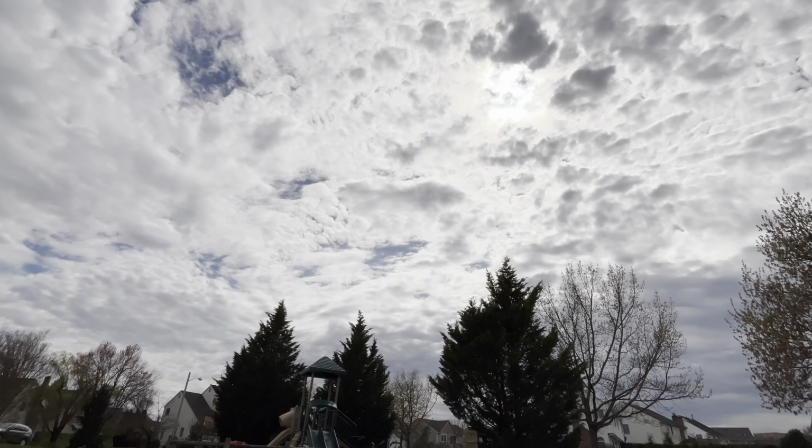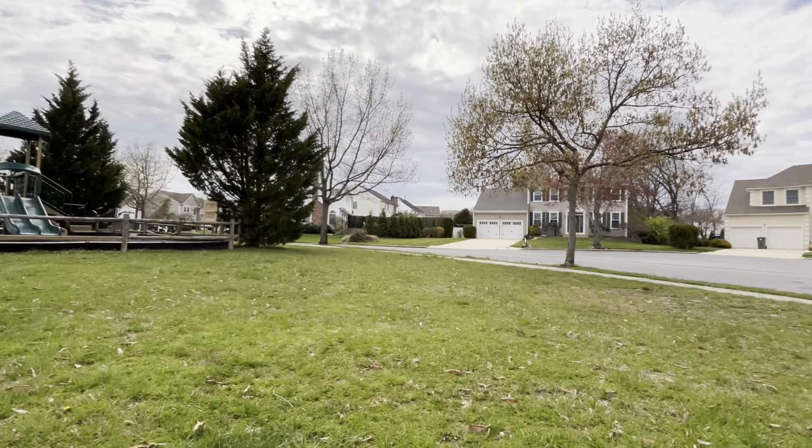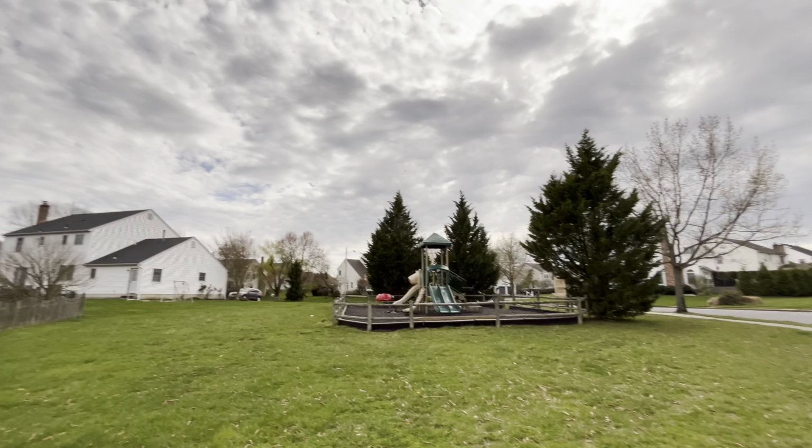The clouds keep coming in and out, which sucks, but it's all right. And it really is getting dark too. This is crazy. It is getting darker and darker by the minute, guys. This is insane, and there's a plane.